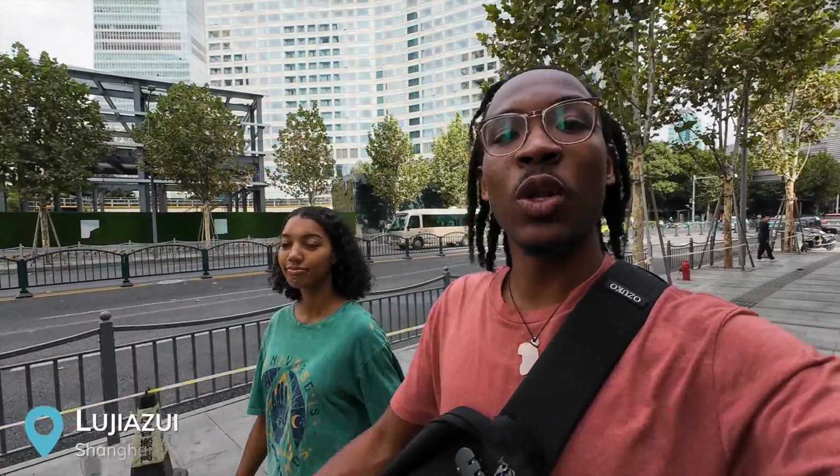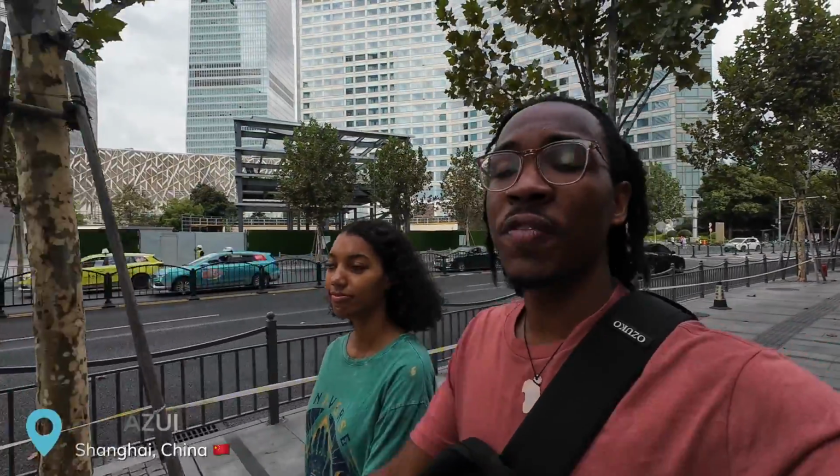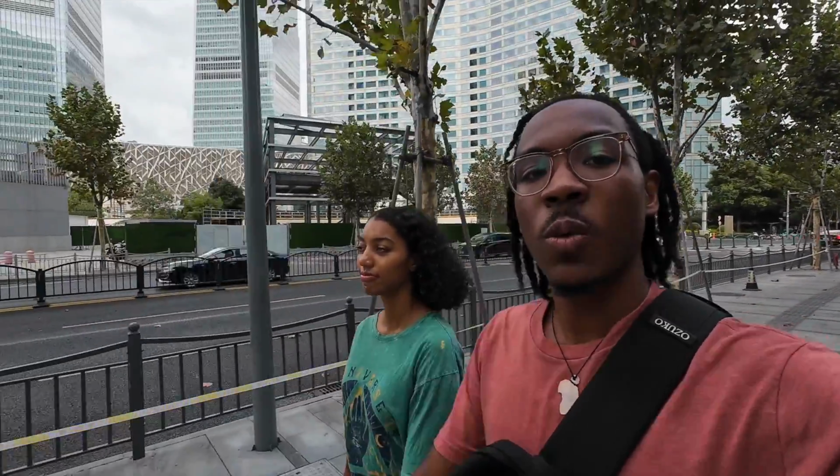So we just got off the metro and we are in Lujiazui. I think that's how you say it. Pardon me if I'm butchering the Chinese, but we're heading through the financial district to hopefully get on the ferry now. So let's go.